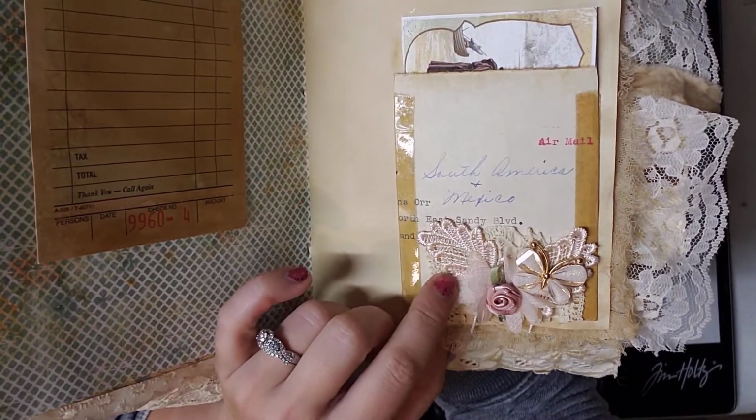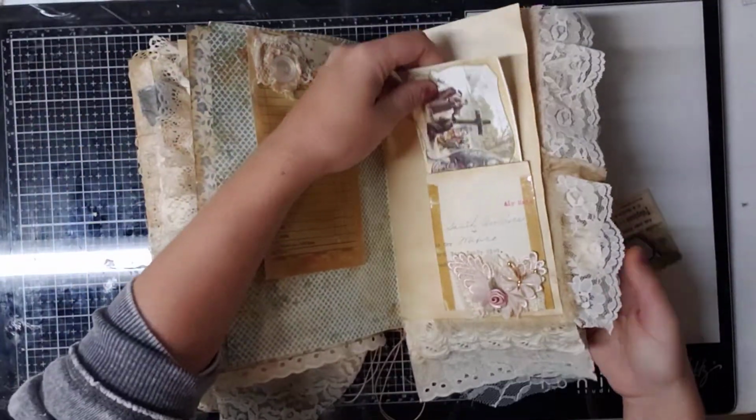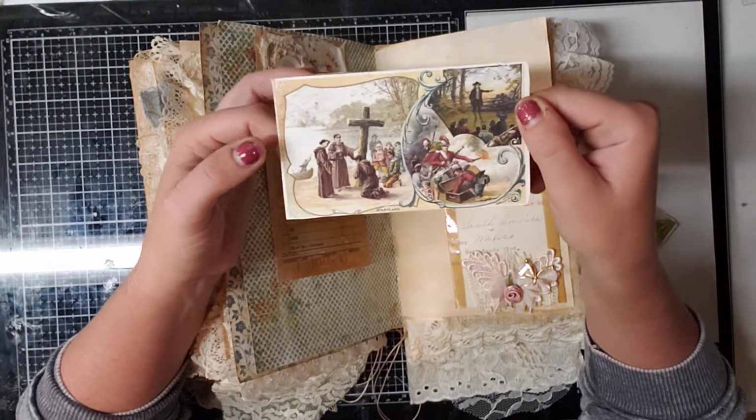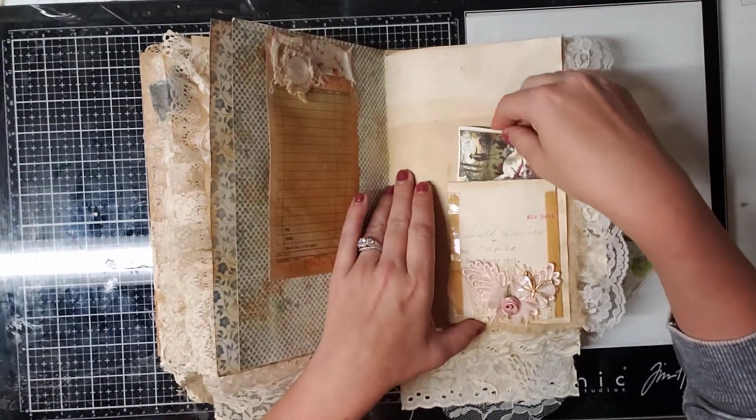I added this wings down here with the butterfly, and inside of it is an advertisement card of some sort that just pictures a cross and some people at war. I just added that to it.